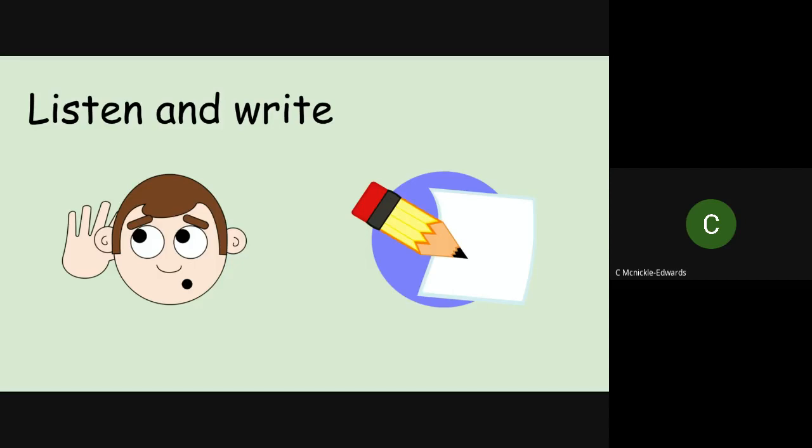Okay, second sentence. So exactly the same as before. I will say it a few times, then you will need to pause the video so that you can write the sentence down before moving on. So, second sentence, the girl called her dad. The girl called her dad. Pause the video, finish writing the sentence.